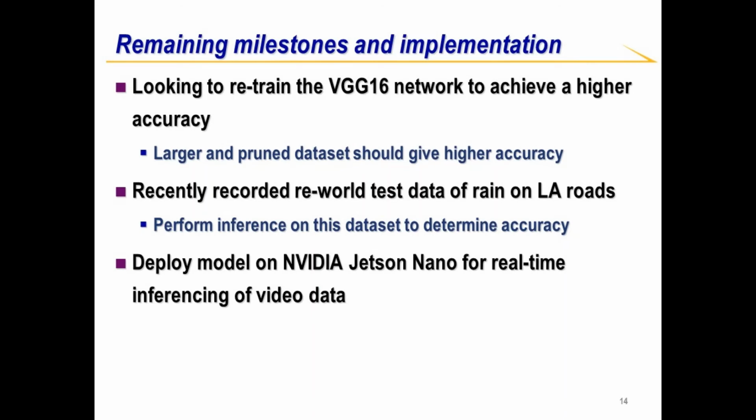Remaining milestones is to achieve a higher accuracy. So I'm looking to prune the data set a little bit more. Just this past weekend, as anyone who's here knows, it was raining, which is unpleasant. But I actually got to record some good real world data in my car. And I'm looking to deploy that on the Jetson Nano for real-time inferencing. One thing to note as well, when I do the inferencing on my laptop right now, it takes a little bit under a second per frame, so not real-time.